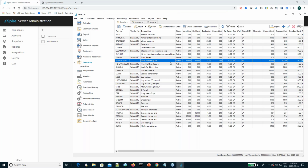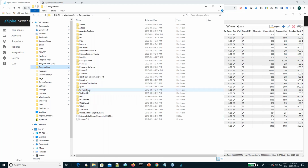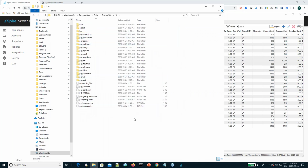So either a local workstation, or if you run on terminal server, you can install it into C program files, Spire, if you want to. But just remember that every time you redirect to different places other than our defaults, it makes support a little harder, because if we're trying to help you with something, you have to kind of figure out where everything's located. But where Rick's pointing to you there right now, you'll see that's where the actual data, the SQL data, is stored.